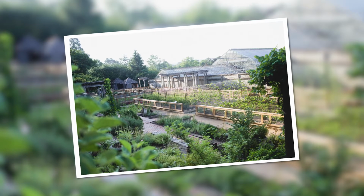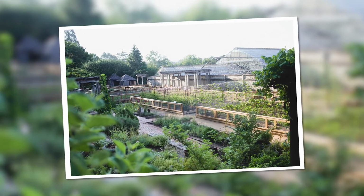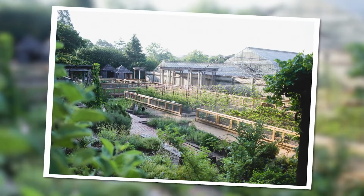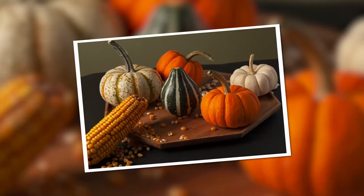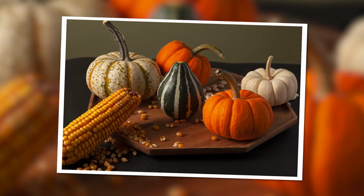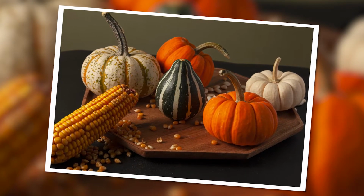Let's discover the Native American way of planting. I'm here in Bruno Vegetable Garden where we have planted a Three Sisters garden. This is called companion planting, where each plant helps each other, just like a friendship. Let's meet the Three Sisters.